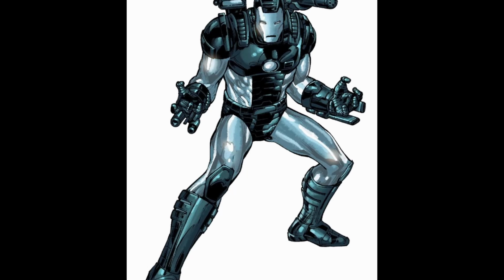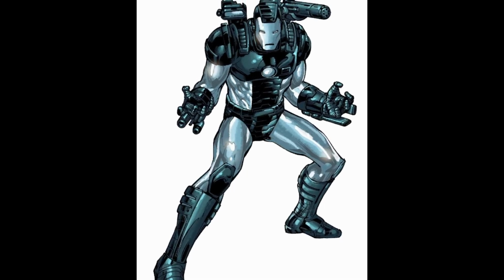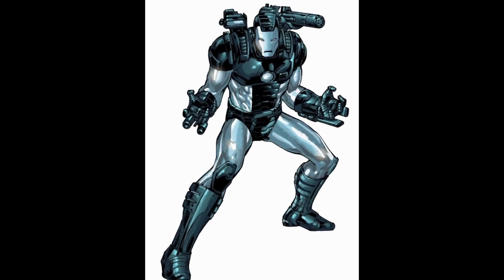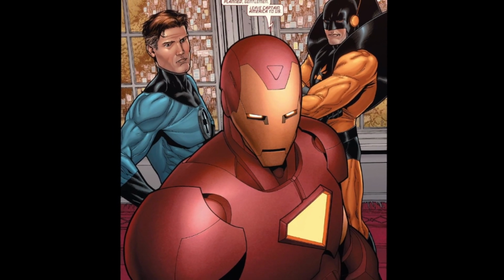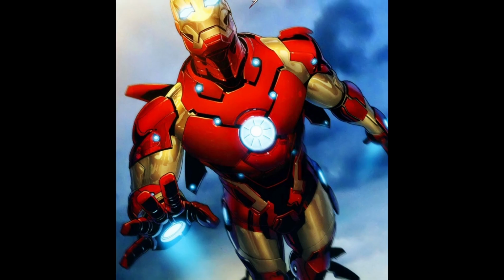The red and gold suit is very gaudy. It does fit Tony Stark's personality, but I don't think it fits the Iron Man idea or theme, and I think that it kind of clashes with other design aspects of the suit. Of this variation, though, of the red and gold, I think the Civil War era suit does it the best, maybe the Bleeding Edge suit.